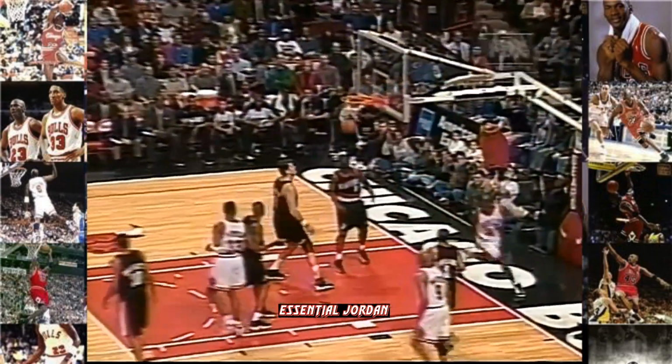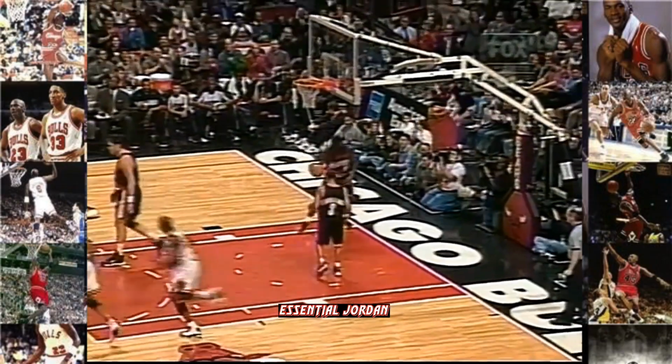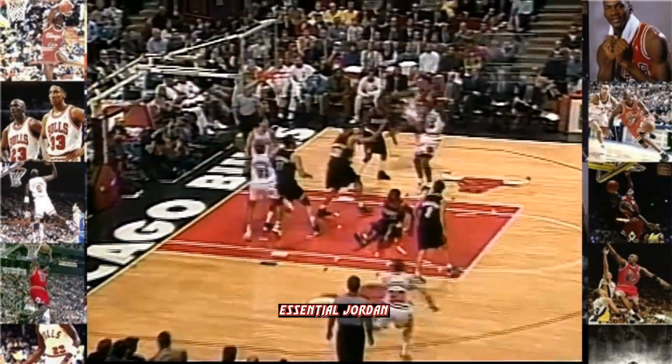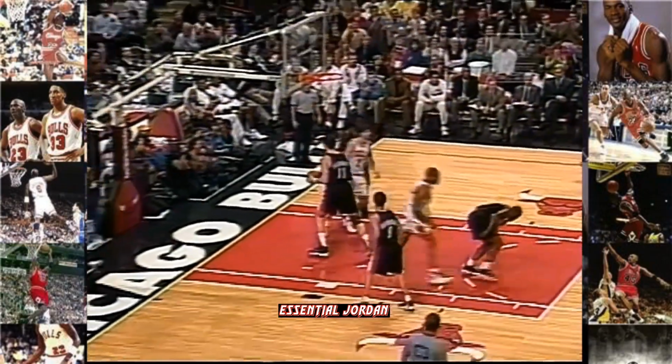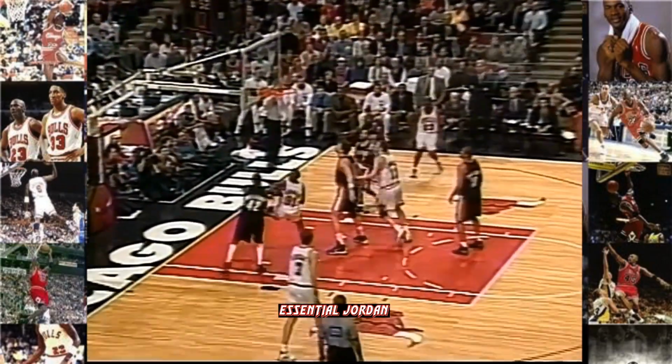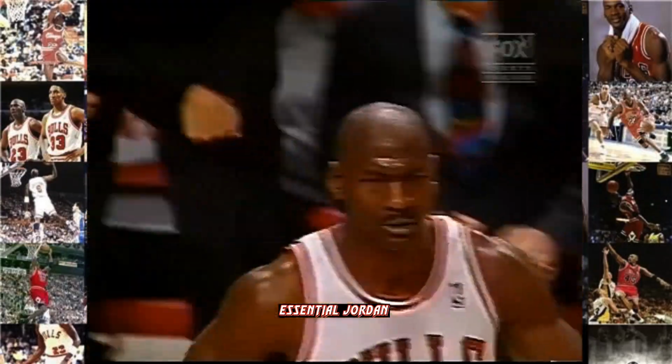Lob for MJ underneath his nose. 3 left. 83-75, Portland. MJ spins. Ryder fell down and Michael hits. There's the hatchet. MJ spins, fades, fires. Got it. That's it. And the foul.